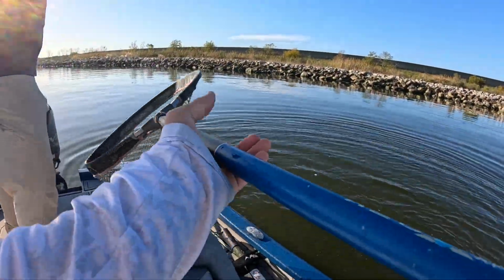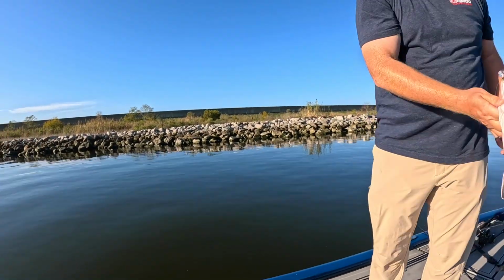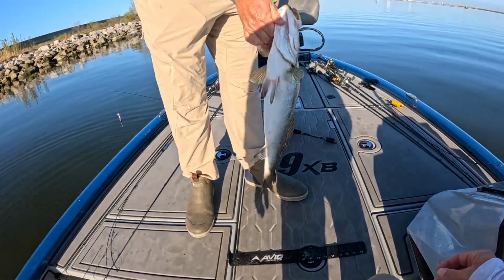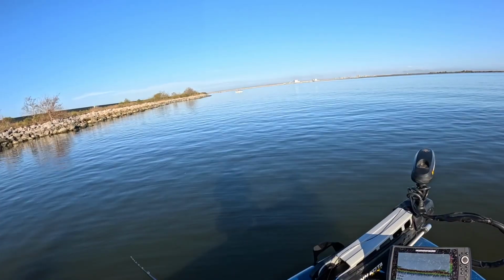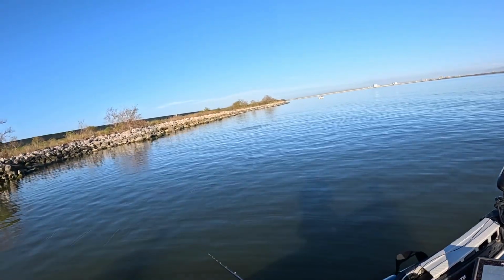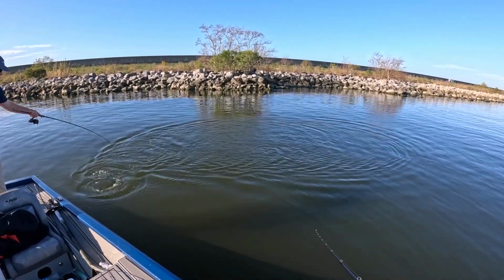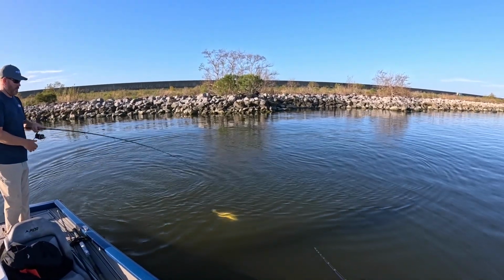Holy Toledo! All right, let me get your picture. All right, that's good. I say 23. What do you think? 23, 24. I don't know if he's 24. I'm thinking 23. Nice. Dude, look at that. That is beautiful. That's a good trout, man. You gonna flip him?